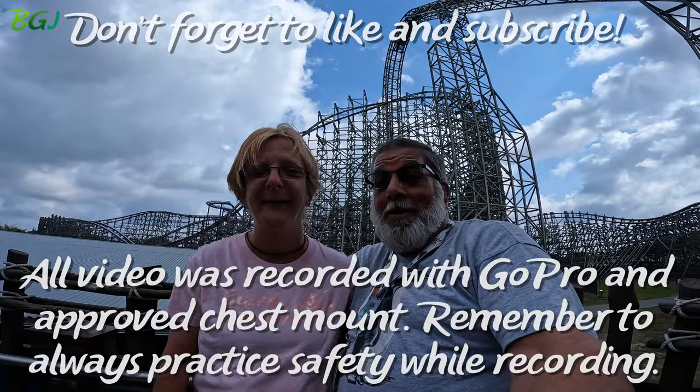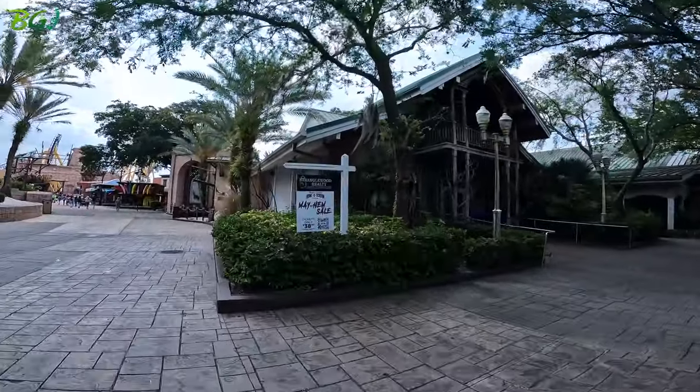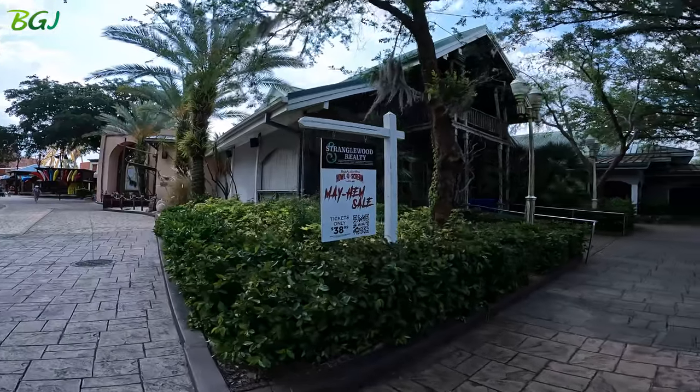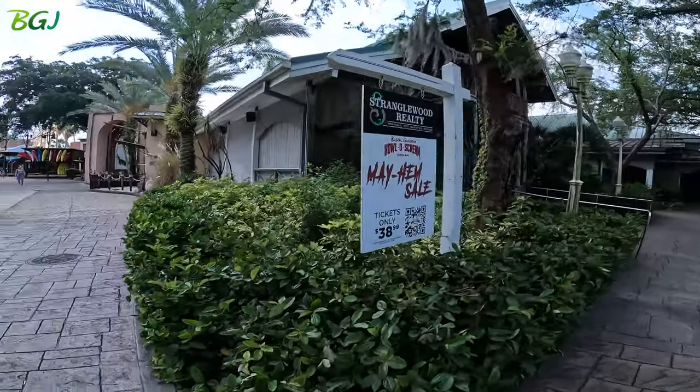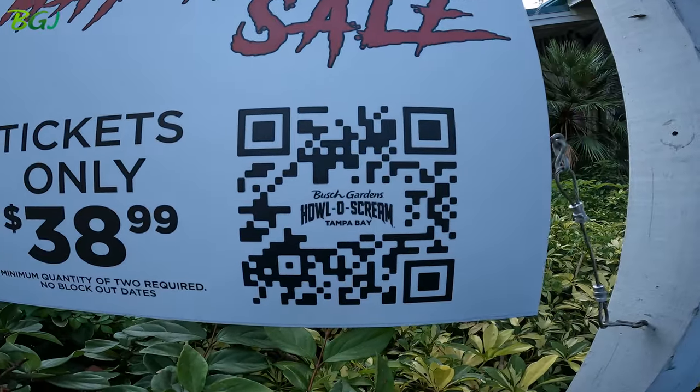Let's go! There is a Hall of Scream Mayhem sale. Get tickets for $38.99. Scan the code if you need to.